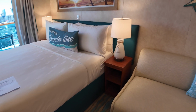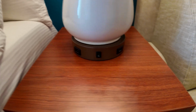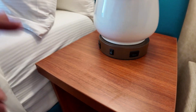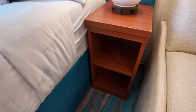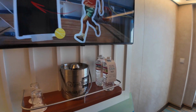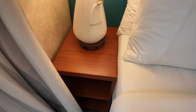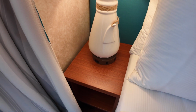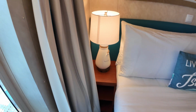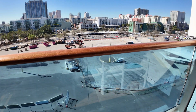So, moving on towards the bed, we do have these lights, and they do actually have a USB-A and a USB-C, which is very, very nice. You have some storage, nice big bed, obviously across from the TV we saw. On the other side, same thing. Nice storage. The light with both USB-A and USB-C, so that's on both of the lights. Very, very cool. And then the Breezy bit of the Breezy balcony bit. A nice balcony.